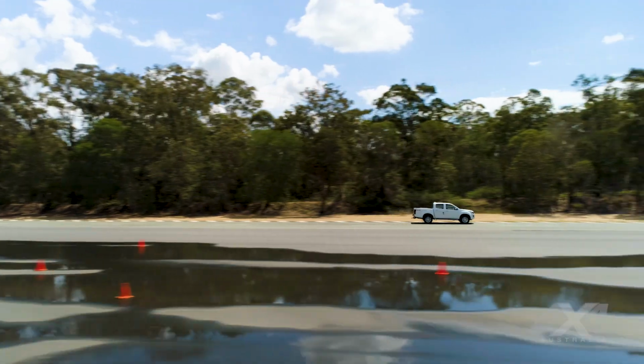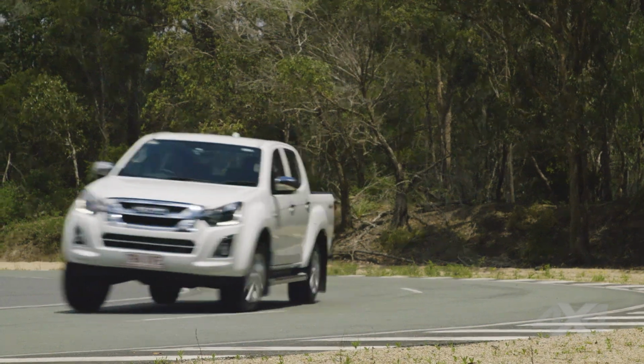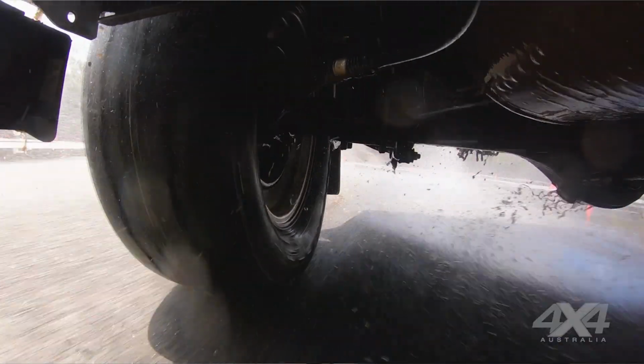For this test, we'll be doing everything you expect of a tyre. Obviously, on-road running on the limit. Some wet weather driving, we'll even go off-roading.